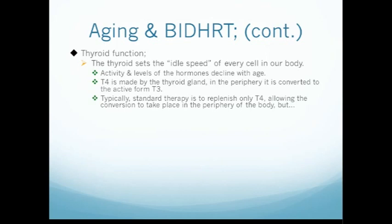Typically, standard therapy is to replenish T4 only, allowing conversion to take place in the periphery of the body, but that doesn't always work well as we get older, so some physicians will give either a combination of both T4 and T3 or the pure T3 triiodothyronine instead.